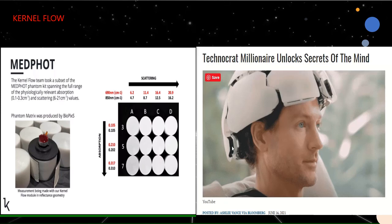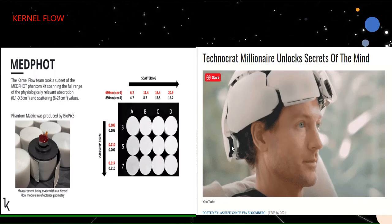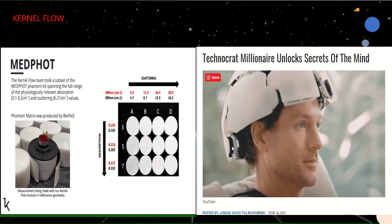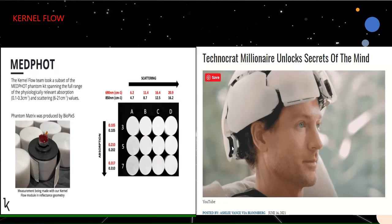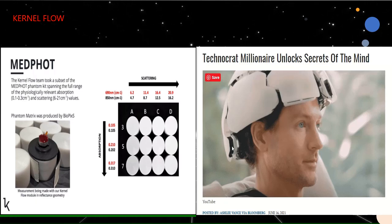Each phantom is 5 centimeters tall and 10 centimeters in diameter. For the optical properties of these phantoms, this size is sufficient to make a semi-infinite approximation reasonable, and we use a semi-infinite diffusion model when extracting optical properties from the measured histograms.